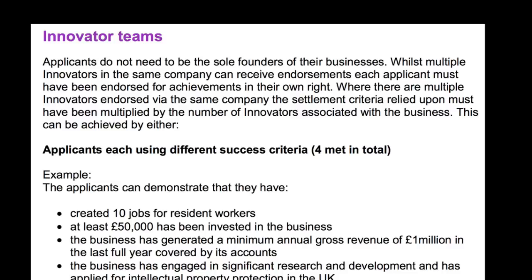Only one person is going to be able to benefit from the creation of the 10 jobs if you're co-founders. So you would need to apply on the basis that you had created 20 jobs. So 10 for each founder. And it may be more straightforward for you just to establish separate entities, assuming that your endorsing body is happy with that, and assuming that there is a sensible division of labour and of function.